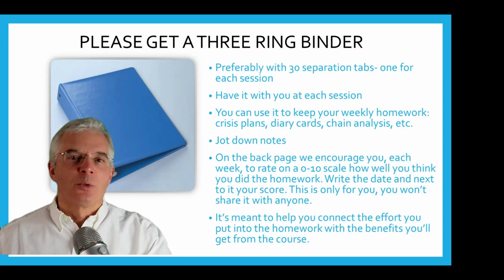On the back page, we encourage you each week to rate on a 0 to 10 scale how well you think you did the homework. Write the date and next to it, write your score. This is only for you. You won't share it with anyone. It's meant to help you connect the effort you put into the homework with the benefits you'll get from the course.